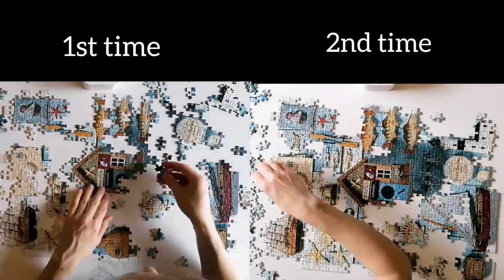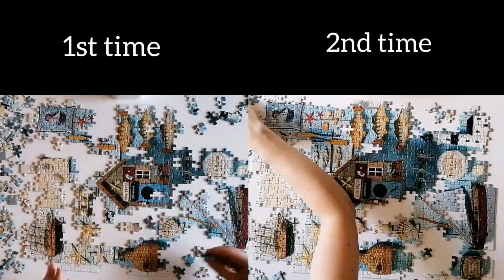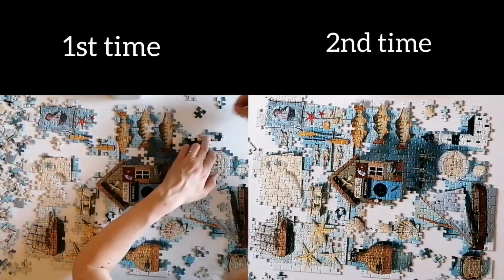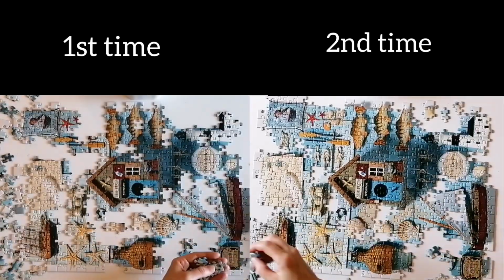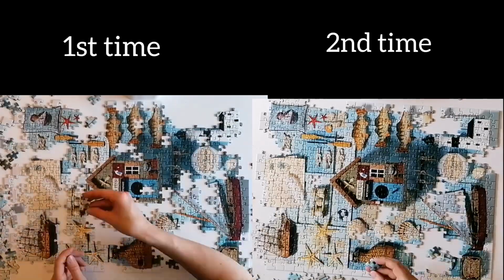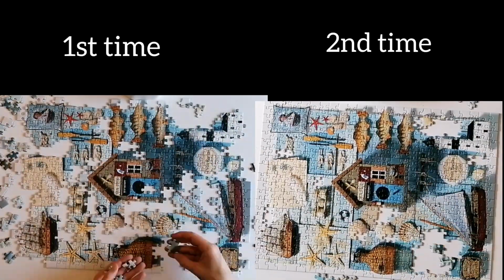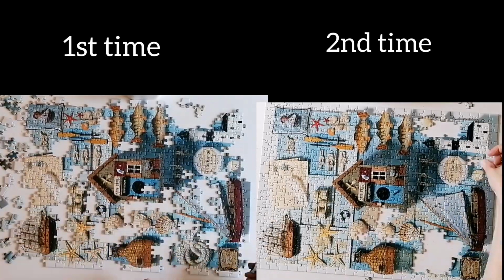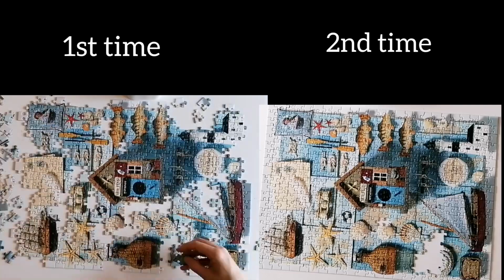These last pieces were the trickiest, and it took me 20 minutes to put them in place on both the first and the second time. And notice how I left the rope for the very last, even though I tried to do it every once in a while. Oh wow, that was such a lovely experience.